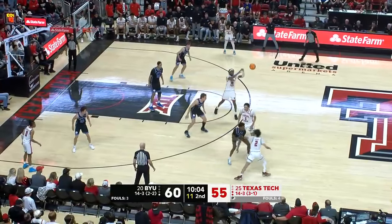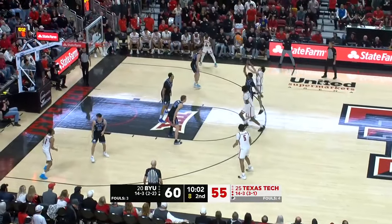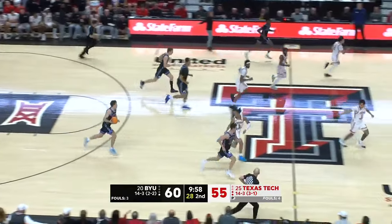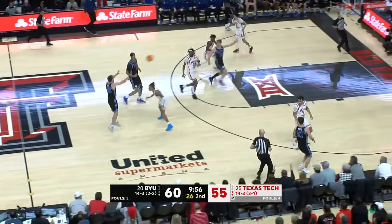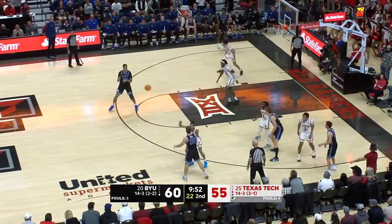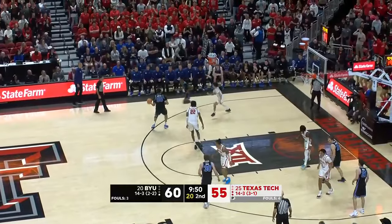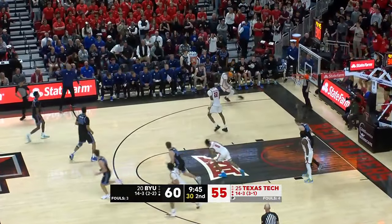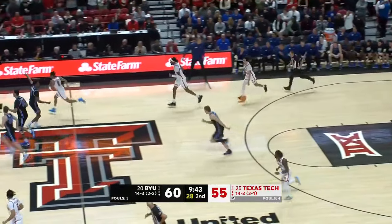One of just three top 25 matchups in college basketball this Saturday. Isaacs. The crowd thought he got fouled. So did Pop. Yeah, but I think Pop embellished. Triple. Robinson. Short. And it's tracked down by Isaacs.